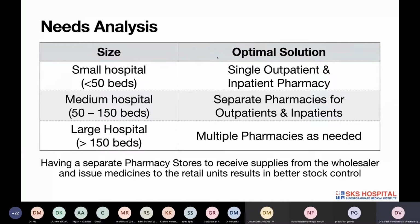Now, there is no one single solution that fits everyone. Just because I've given some guidelines between 50 beds and 150 beds and more, you don't have to stick to this. Each situation is unique. It depends on space available. But generally, smaller hospitals can have a single pharmacy for both outpatients and inpatients. In a medium-sized hospital, it makes sense to split the inpatient and outpatient pharmacies just because the kind of medicine that you stock is different for different categories of patients. It also ensures smoother flow and less waiting time. And larger hospitals will have multiple pharmacies, multiple outpatient and multiple inpatient pharmacies as required.